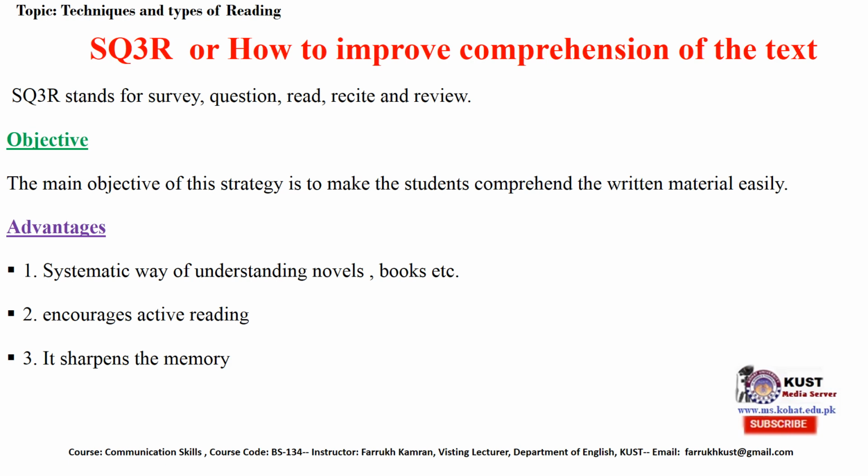The main objective of this strategy is to make the students comprehend the written material easily. The strategy has the following advantages. The first advantage of the SQ3R method is that it provides a systematic way of understanding novels, magazines, text, books, and other reading assignments. It encourages active reading. In active reading, the reader puts questions to himself to seek information. It connects the reader with the topics he has already read. It sharpens the memory. It helps retaining the material in the reader's brain.